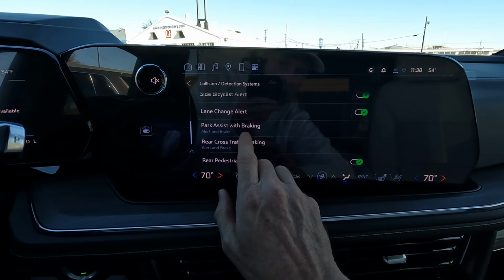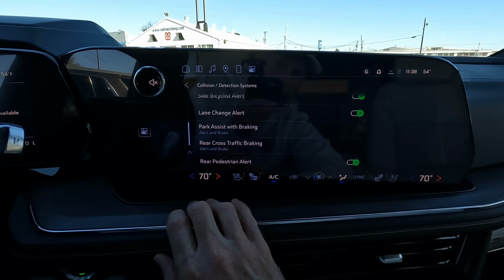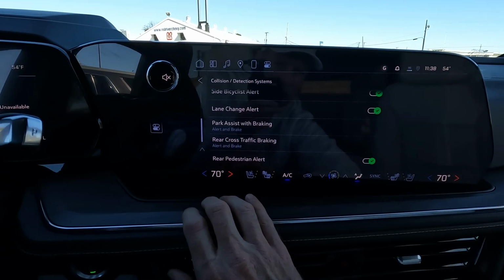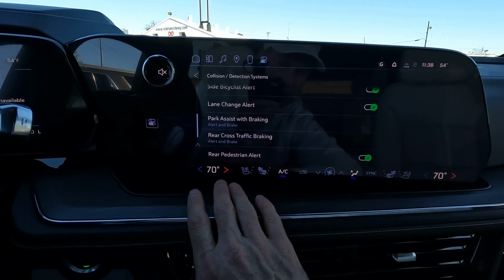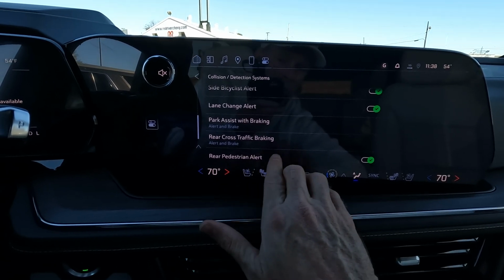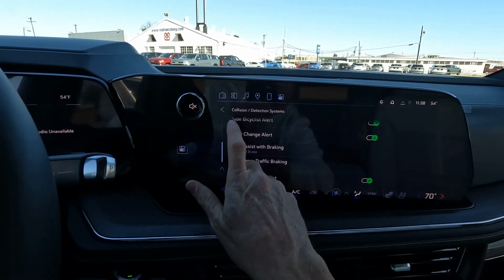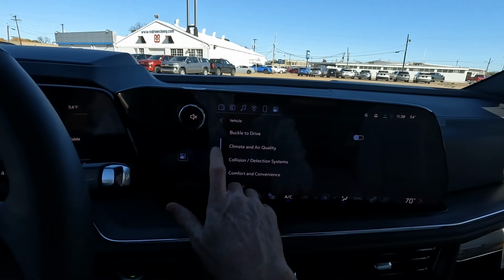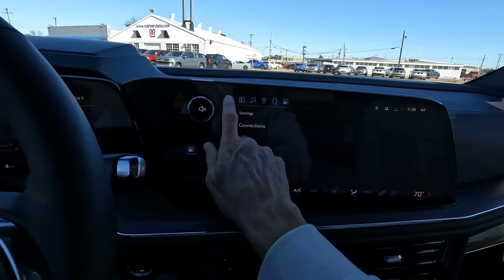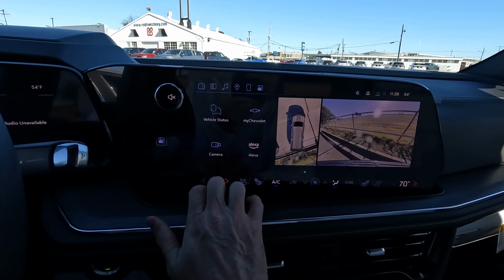If you're about to hit something, the vehicle will go ahead and come to a complete stop, even if you have your foot on the gas pedal, which is very interesting. Just as long as you're moving very slowly, it's a very simple thing to deal with. Rear cross traffic braking and rear pedestrian alert. So I know a lot of you like to know about those safety features and see what's going on where that is concerned.